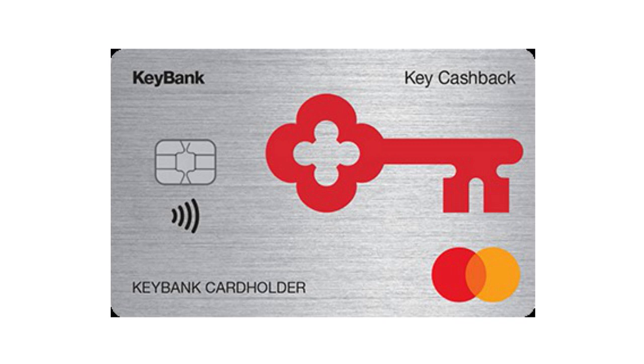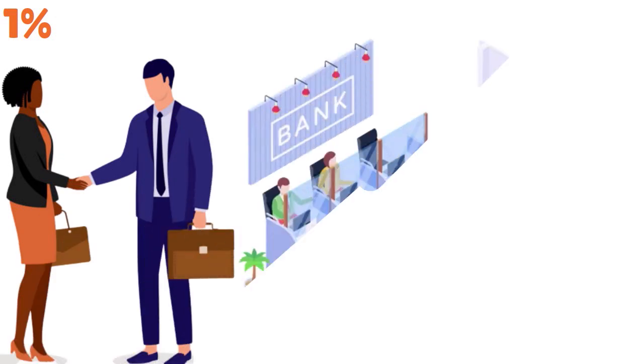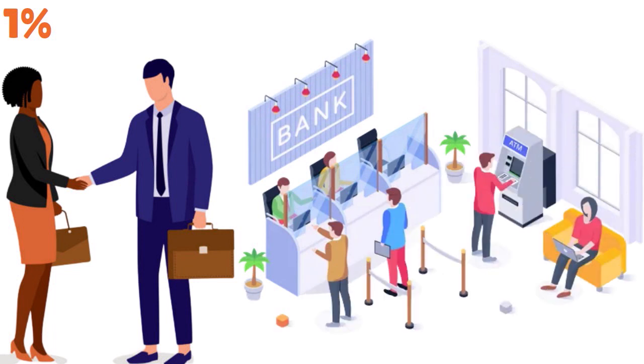What we love about this Key Cashback credit card is that it's very simple. Nothing complicated. This is a card that pays you back on all purchases, not just groceries and gas. And there are no categories or limitations. So we're speaking about rewards galore, okay? In terms of the rewards, you have 1% cashback on purchases, 2% cashback for clients who bank with Key. So you can see that the rewards rate goes from 1% to 2% just because you have a relationship.